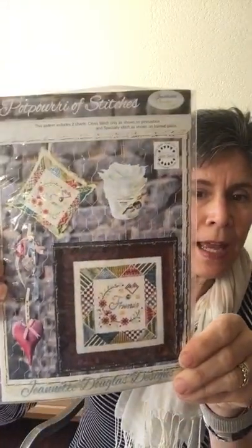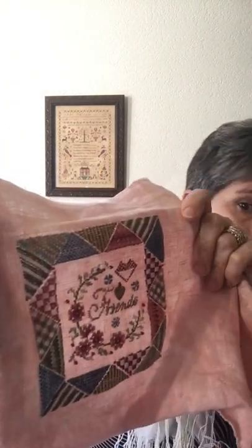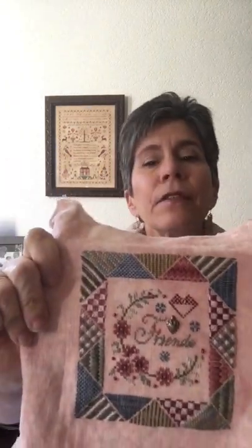And the next thing I finished is also a Jeanette Douglas. And am I holding this upside down? Yeah, I sure am. Okay. Here you go. And it is, I think, a kit that came from the Silver Needle. But I bought it probably on Stash on Load or something like that. And here it is. Again, it's not completely finished. Oh, let me see. I have to FFO it.